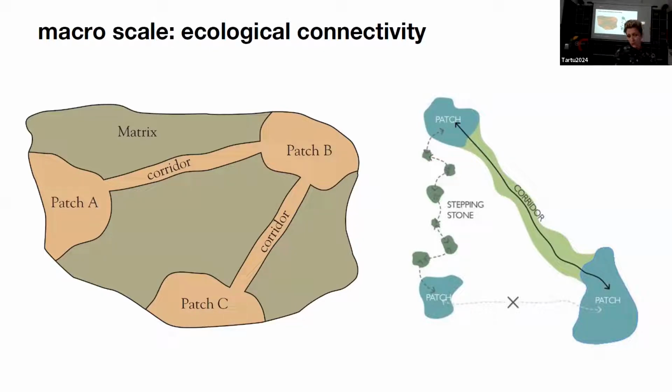But the corridor is not always continuous. We can see it here, the stepping stone. That means, for instance, when you want to cross a little river and you step from one stone to another so that your feet will not get wet. This is a typical situation in an urban environment because of the cuts of infrastructures and built areas.